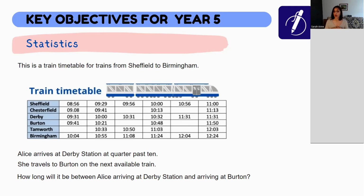So thinking about the length of a journey on a train, or how long would I have to wait for a train if I arrive at the platform at 10:30, for example here. If I arrived at Sheffield at 10:30, how long would I have to wait for the next train to Birmingham? And then children having to use their knowledge of how to work out time duration to read and interpret the timetable.